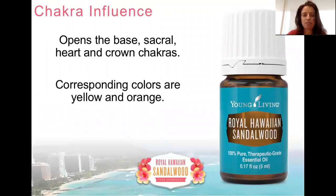Now, chakra influence, once again, if this is part of your work or part of your way of thinking, you'll be interested to know that it does primarily affect the base and sacral chakras. And its corresponding colours are the yellow and orange. But as you can imagine, with that heart opening and those religious uses, there is an effect on the heart and crown chakras as well.